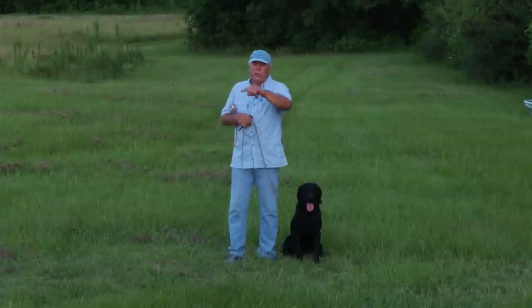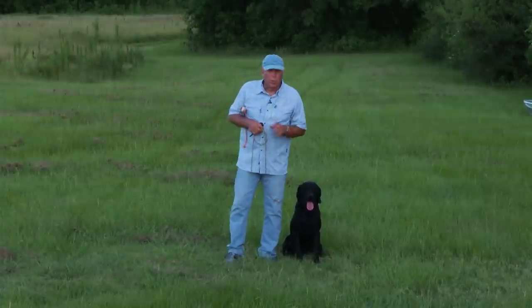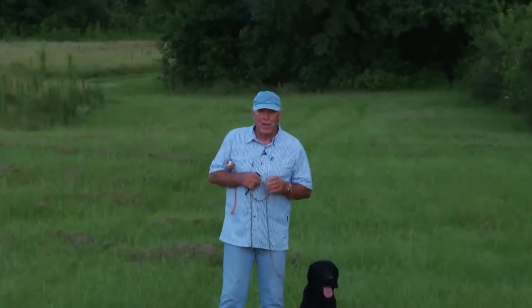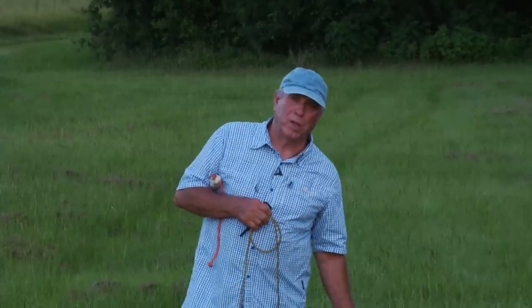So once we have gunners in the field and I say, watch him, and he looks out there and they shoot a bird, his psychology is still thinking about me. And he's gonna sit there and wait for me to give him what he wants.